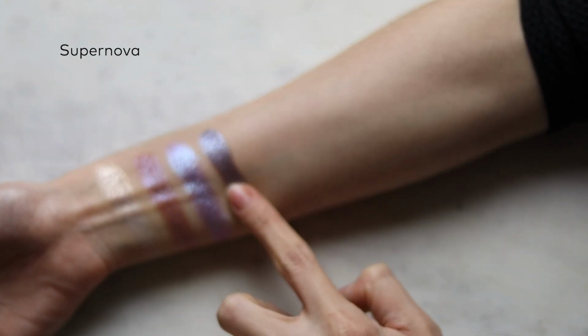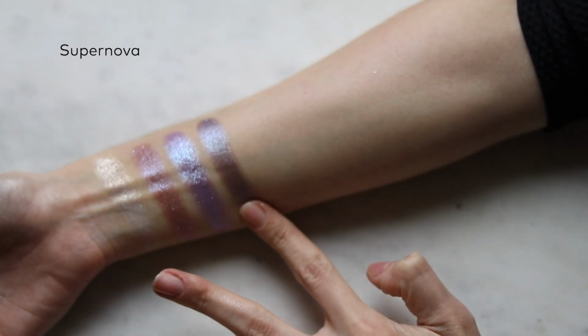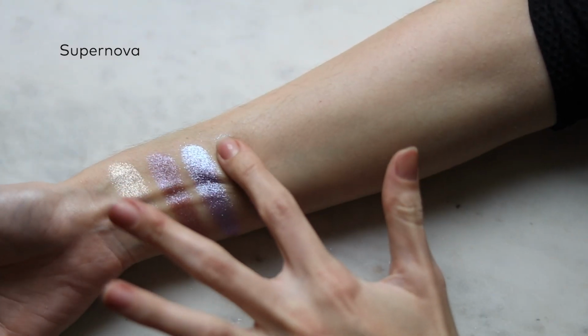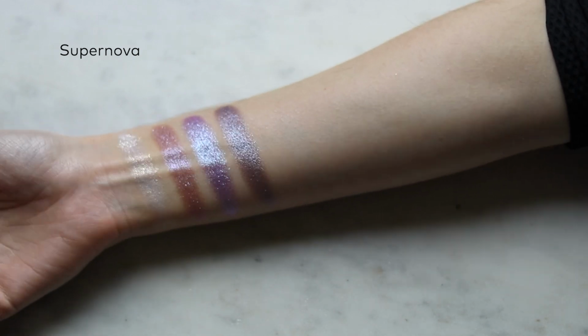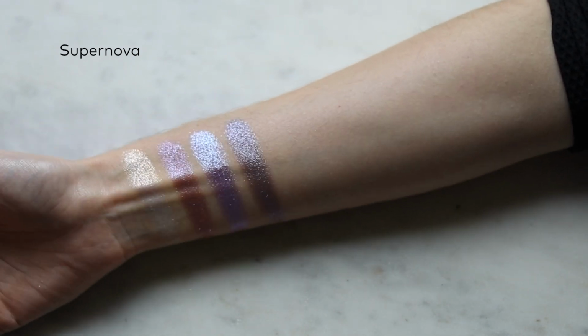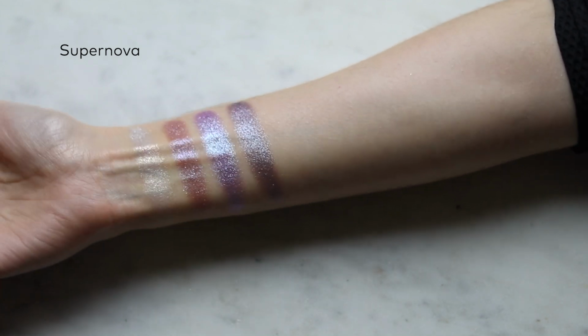This is Supernova. This one also feels maybe a teeny tiny bit gritty, but not really much. It's a kind of grayish purple that I really like, but you know, it has to be a shade that you're into to like it.